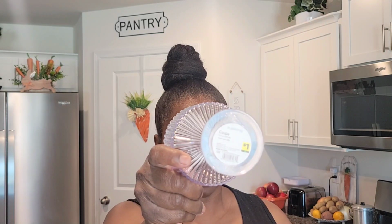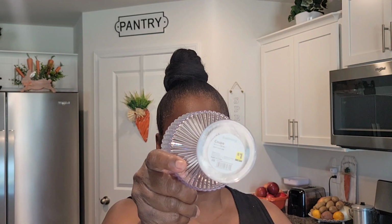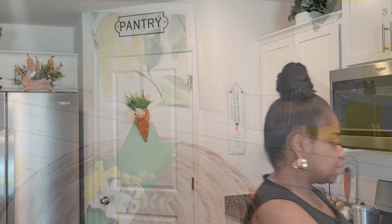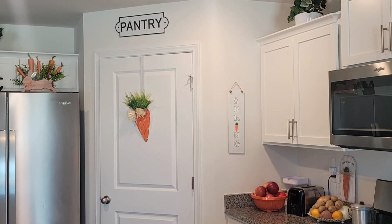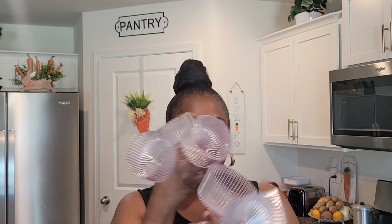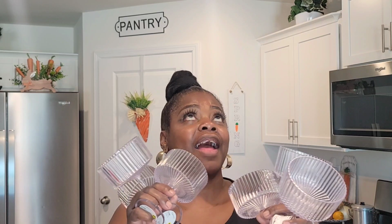Look at this. So, so pretty, y'all. So, so pretty. And it's called the Coupe. And it was $1. And it was buy one, get one half off this weekend. And so I already had 4. So all together, I was able to get 7. I already had 4. Okay, already had these. I was able to score these this weekend, baby. I wanted 7 too. God, I thank you.